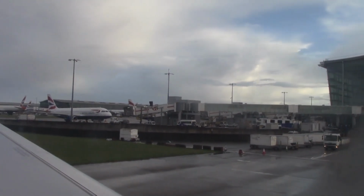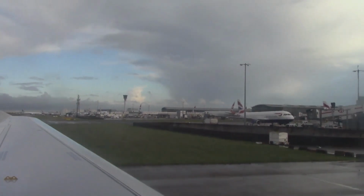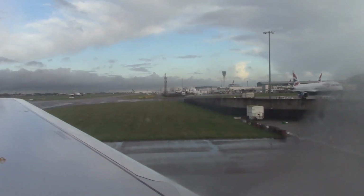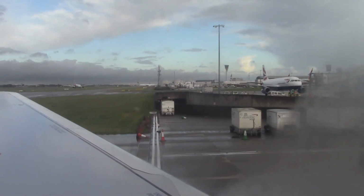Gate 505. Gate 505, coming in. Just a manual pad, cross check.